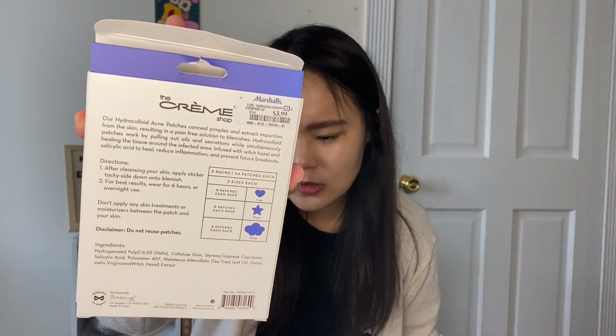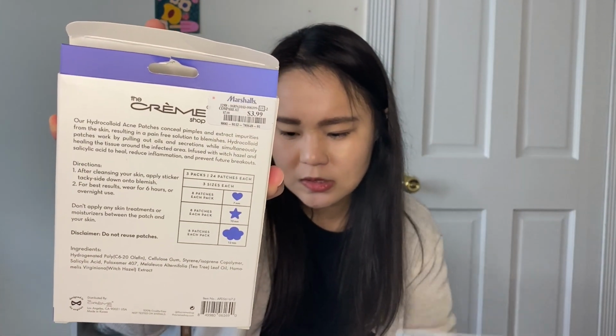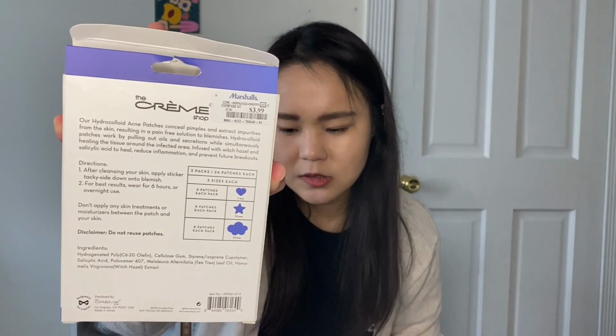Let me just show you on the back here. This is what all of the information is like. You can see here that there are 3 different sizes: the heart, star, and cloud. And I thought this was a good price for 72 of them for $3.99, which is great. And if it does help me not get the dark spots, all the better.